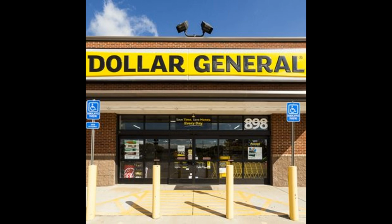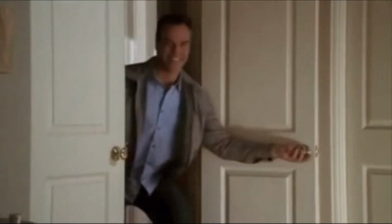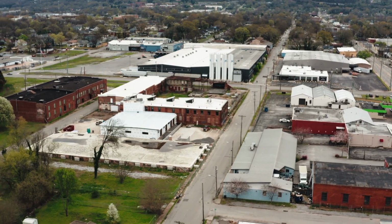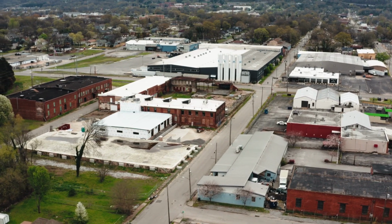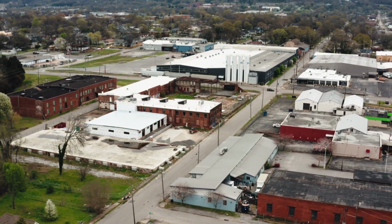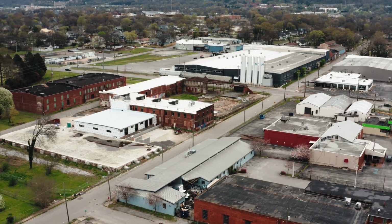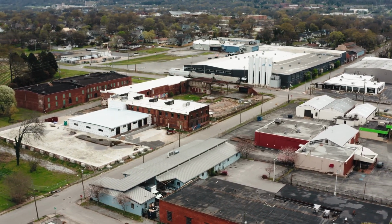This one is from Dollar General, and it is all about the exits. OSHA likes to do these national news releases. They do them quite often. This one came out on March 13th, 2023, and it's titled Low Cost, Higher Risk. Dollar General inspections in Florida and Georgia find employees exposed to blocked exits. And they're about to get $1 million in penalties. They've been hit 15 times since 2017.